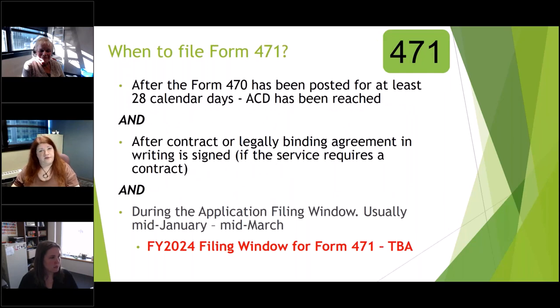And as I said, you've got to wait those 28 days through the 471. You have to either sign a contract or agreement of some sort with your service provider, and you have to wait for the application filing window. This is another window, just like the administrative window for updating your info. There's only a certain period of time, usually three months-ish in the beginning of a year, when you are allowed to submit a 471. It's not even able to be used until that time.